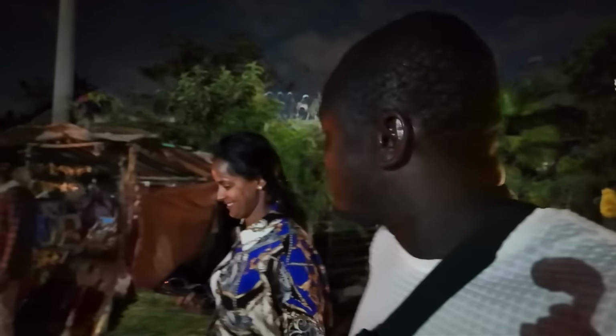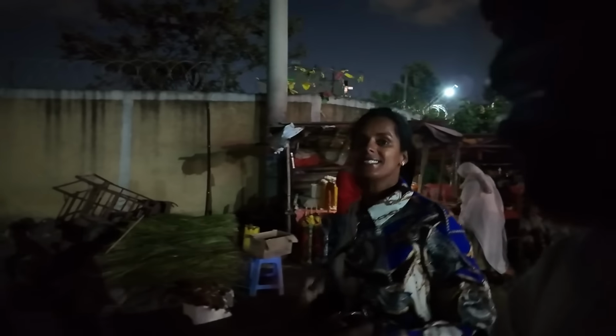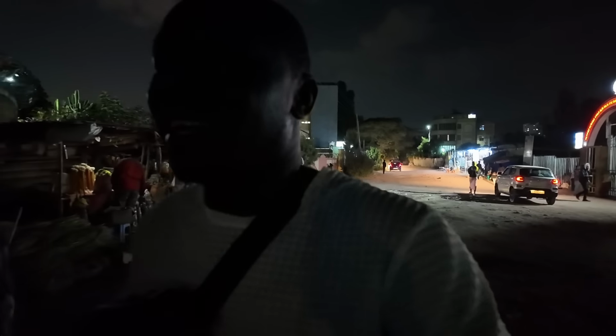Guys, I'm checking a restaurant to eat food at night here, and we find a very beautiful Ethiopian girl. She's showing me around. So you're going to show me to get the food. What is this? This is church? Yes. Oh, okay. Orthodox. So all the population in Ethiopia are Orthodox? Yeah, Orthodox, Muslims, some Protestants also. So you are Orthodox? Yeah, I believe I'm Orthodox. Oh, okay, that's good. Wow.